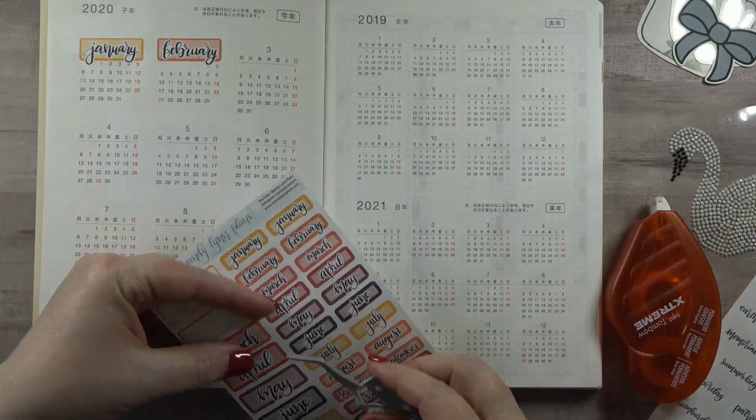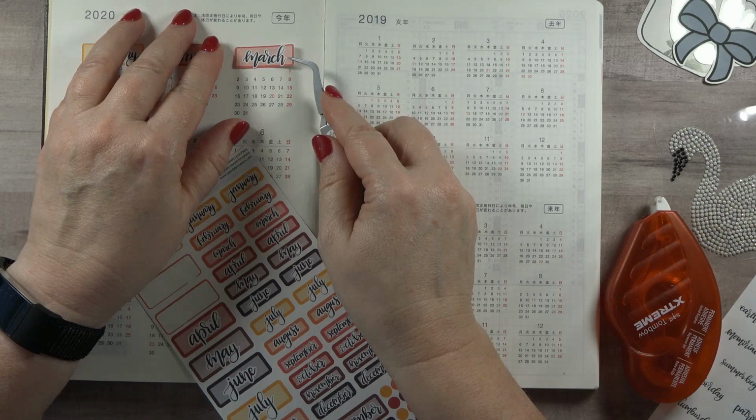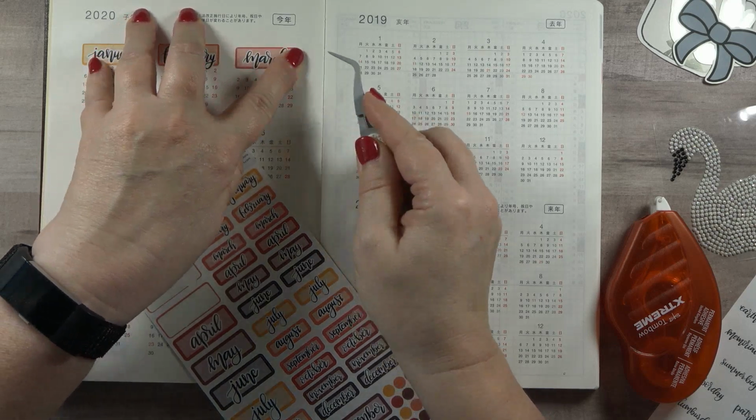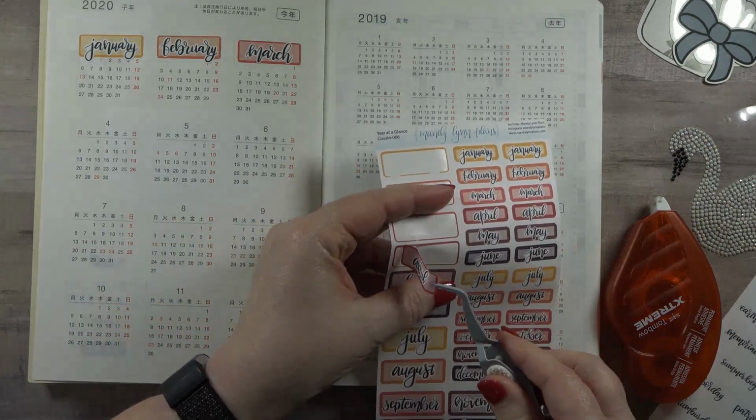I love these stickers. It just gives you a little bit of something on these pages that are not very decorative, but you need them.